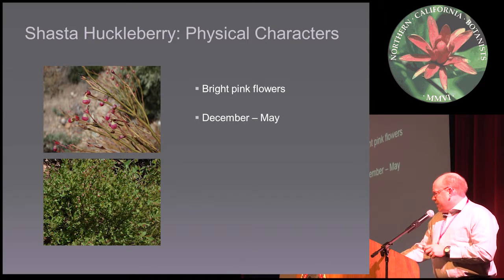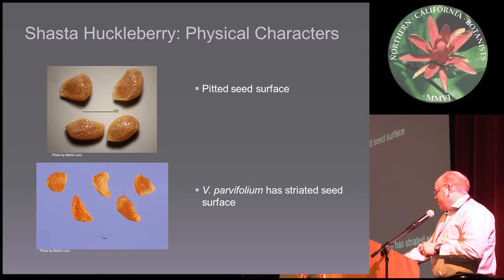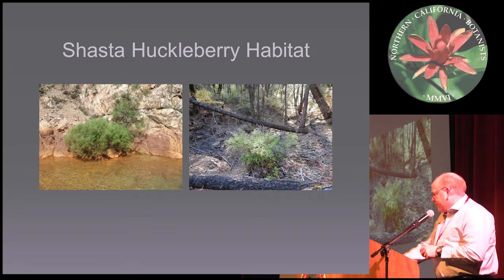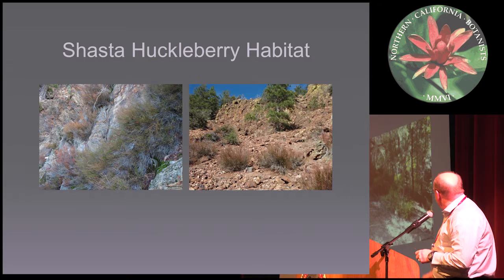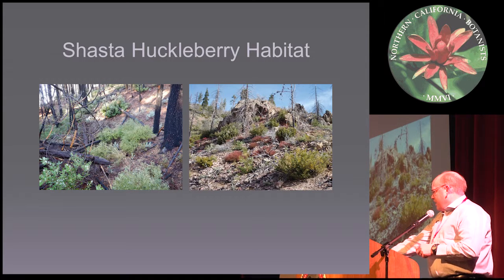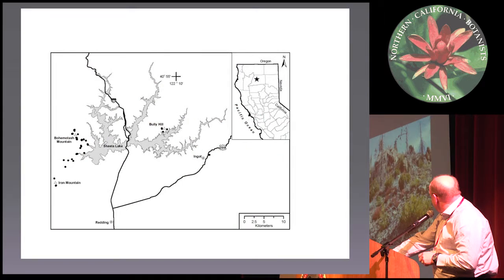Really bright pink flowers, and they flower very early, particularly the Shasta subspecies, even into December. They're starting in December. Distinctly pitted seed surface versus the striated seed surface on parvifolium, and the habitat: old abandoned mines, other disturbed sites, perennial creeks with acid mine discharge, intermittent streams in the forest, a general forest understory or on little rocky outcrops, wide open cliffs, really crazy to see what a parvifolium looks like up there, springs and seeps and rock outcrops. It seems to sprout after fire, and does really well, at least in these situations.